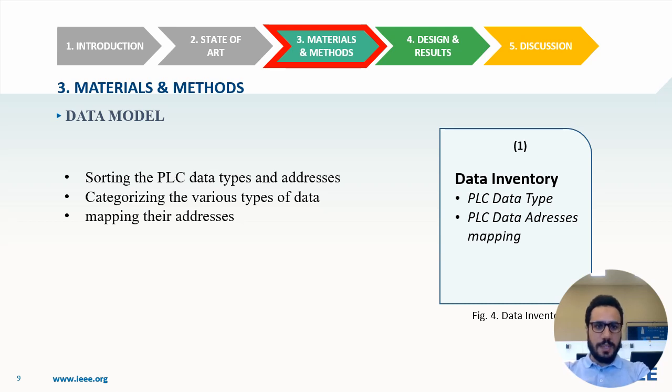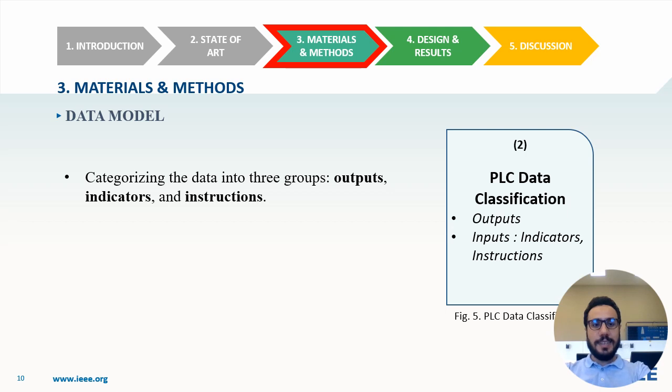Starting with the first step, the data inventory involved sorting the PLC data types and addresses, which allowed for a better understanding of the data to be modeled. This was done by categorizing the various types of data as well as mapping their addresses. Secondly, the PLC data classification involved categorizing the data into three groups: outputs, indicators, and instructions. This step enabled the differentiation between the various types of variables based on their respective roles in the system.